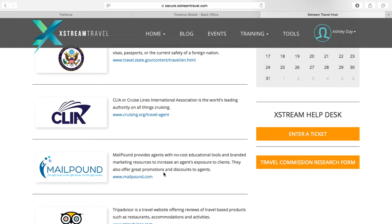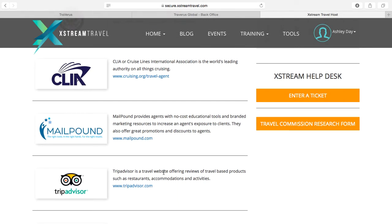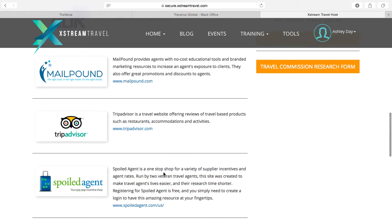MailPound, I like this too, because it allows you to market yourself to a mass amount of people. It also offers promotions and discounts to you as the agent, and it gives you the ability to expose your clients to your product or your new business by way of mass promotions. And then of course you have TripAdvisor. If you're ever wondering whether a hotel is a really good place to stay, or if the resort got really good ratings, you can go to TripAdvisor.